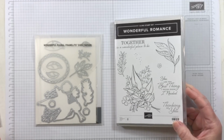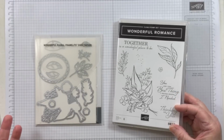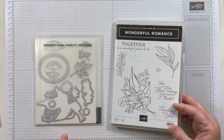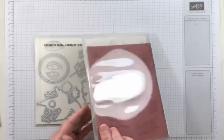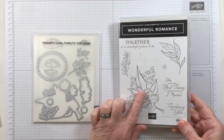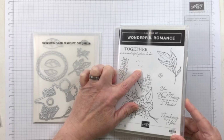What occasions can we use this for? Everything. I think Valentine's Day, birthdays, thinking of you, anything will work with that. It's perfect. This is another clean stamp set, and so that's going to be the new stickers. Be sure to look for this little atmosphere here.